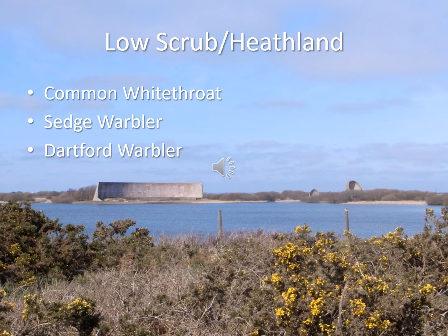Certainly some of our best heathlands, most of which are in the south of the UK, Dartford warbler these days has become a relatively common bird, whereas when I was a youngster it was seriously a scarce bird. Hardly any areas could you reliably find Dartford warbler, except after a series of mild winters.